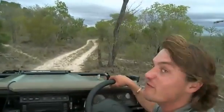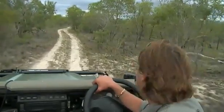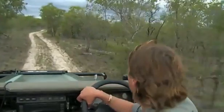I've been keeping my eye out for some wildflowers, one of my favorite things out in the bush. But unfortunately, I think we're going to have to wait another day or two before we start seeing a real increase in wildflowers.